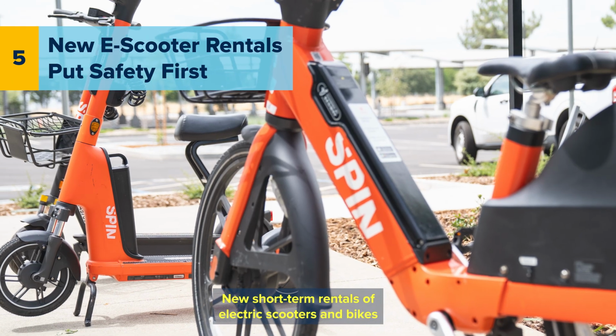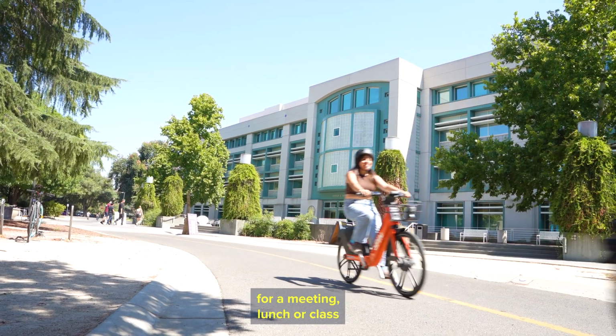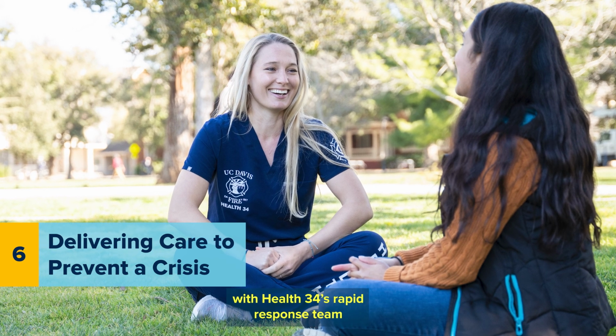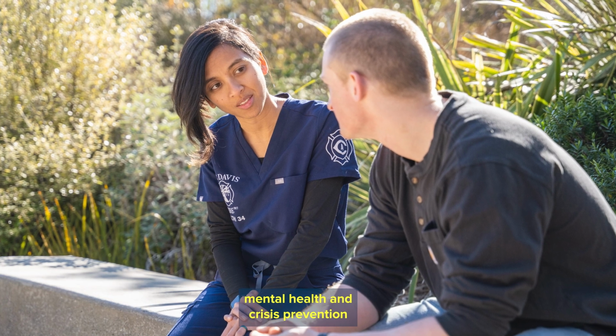New short-term rentals of electric scooters and bikes will make it easy to glide across campus for a meeting, lunch, or class. A new phone number connects campus callers with Health 34's rapid response team, who can help with minor medical issues, mental health, and crisis prevention.